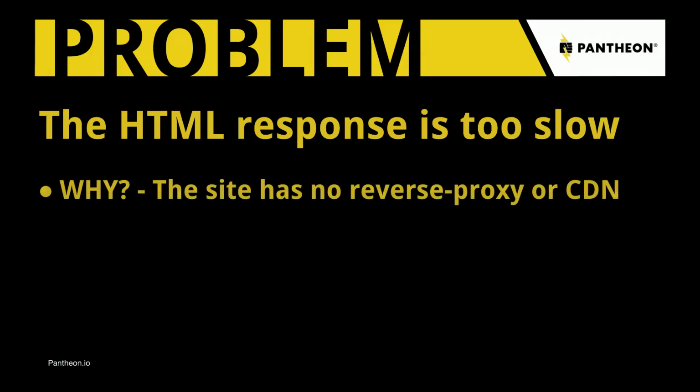So asking again, why is the HTML response too slow? Maybe our URL isn't in Varnish because we don't have Varnish at all. We don't have any reverse proxy cache. We don't have any CDN.